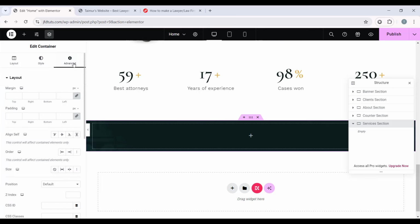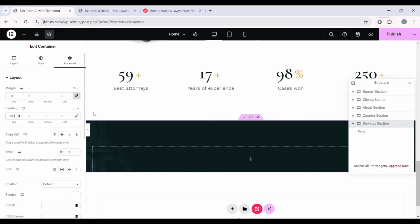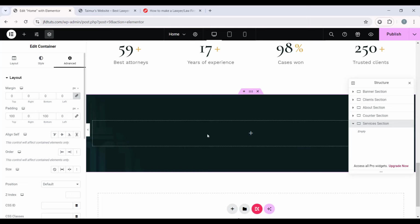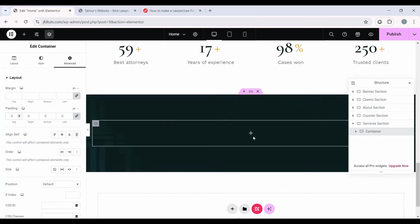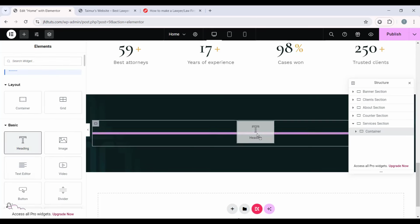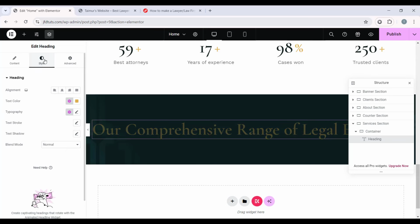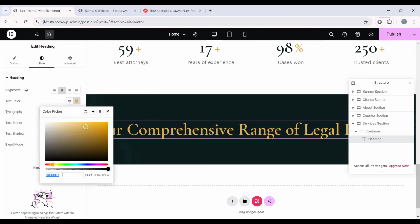Alright, now let's go to the advanced. Let's make the margin all 0, then padding, unlink, and on the top 100 pixel, and on the bottom 100 pixel. Now inside this, let's add a container, and just make the padding 0. Then inside this, let's add a heading widget, and of course change the text. Then let's go to the style tab and make the alignment center. Then let's make the text color fully white, FFF.